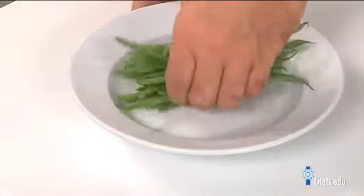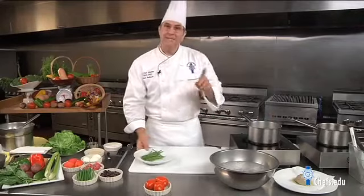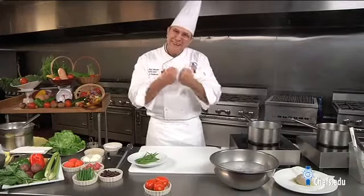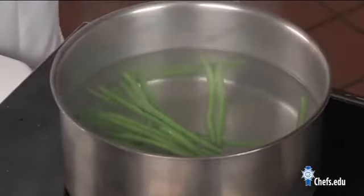So for these guys, I'm just going to put about half of these in. I'm going to drop them in, and I'm going to simmer them. I'm not going to boil them, because if I boil them, they're going to beat each other up, okay? So I want these to cook gently. These will take a couple minutes, all right?